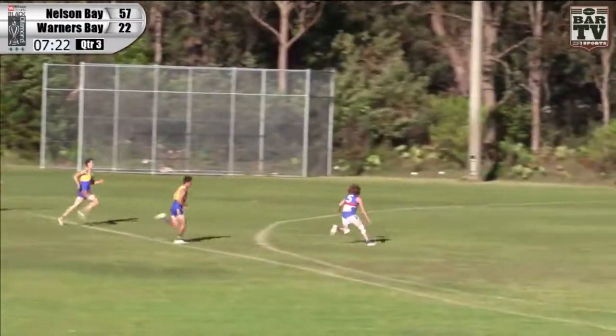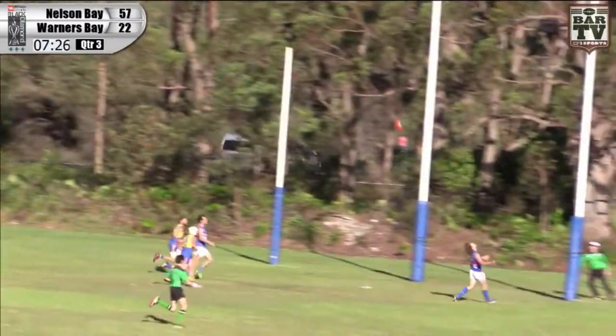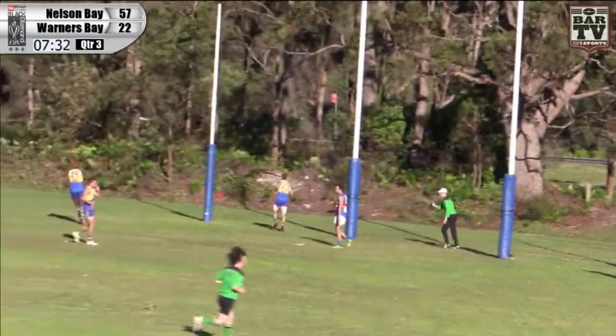He gets a handball across in the direction of Spinks. Spinks on the left boot. He has a shot at goal. Roach could mark this. No, he can't. He does now. Luke Roach chips it across. And it goes through from behind.